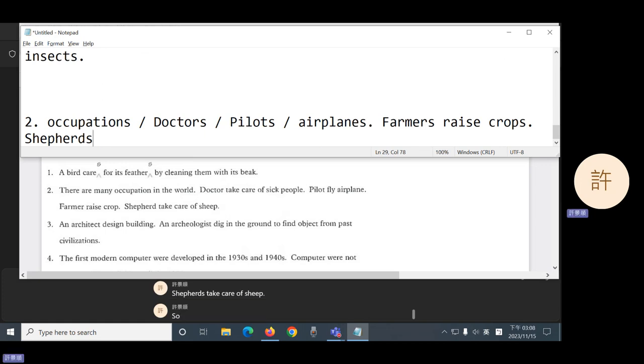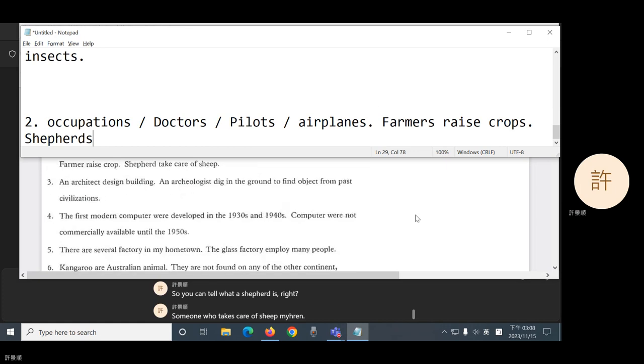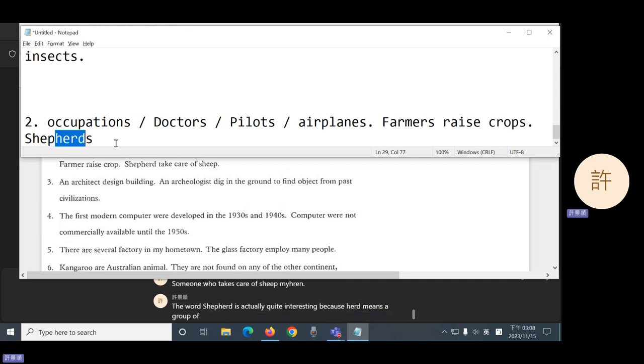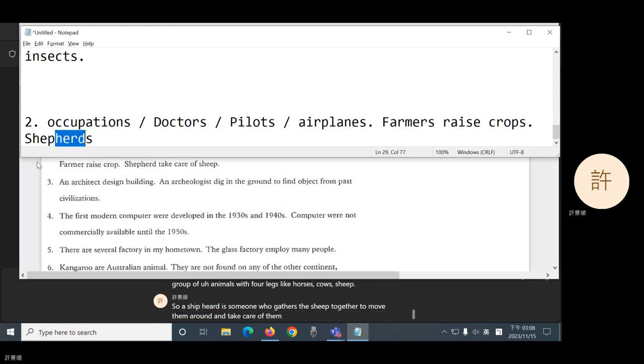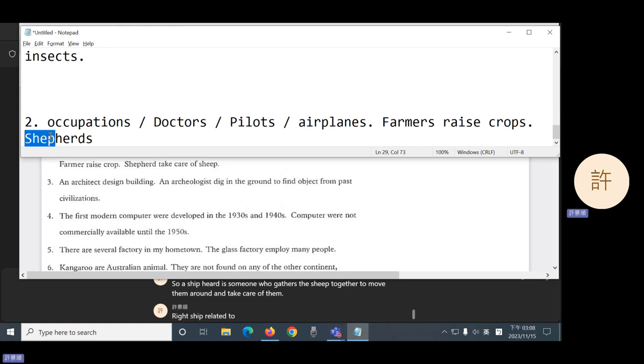So you can tell what a shepherd is, right? Someone who takes care of sheep, 牧羊人. The word shepherd is actually quite interesting, because herd means a group of animals with four legs, like horses, cows, sheep. So a shepherd is someone who gathers the sheep together to move them around and take care of them. Right? Shep related to sheep, herd, gathering into herds and moving them.